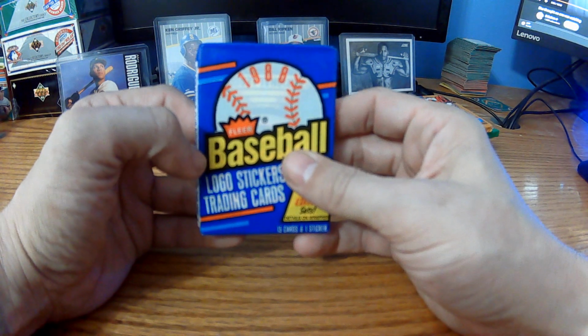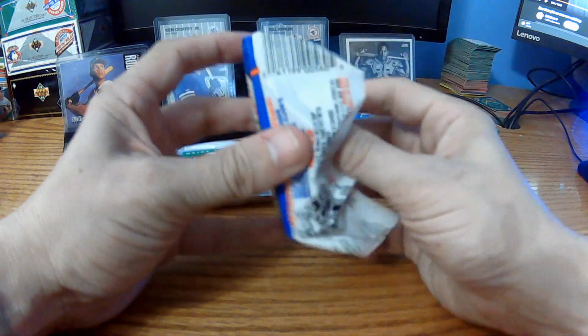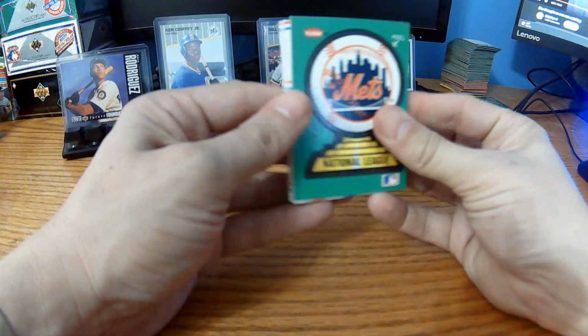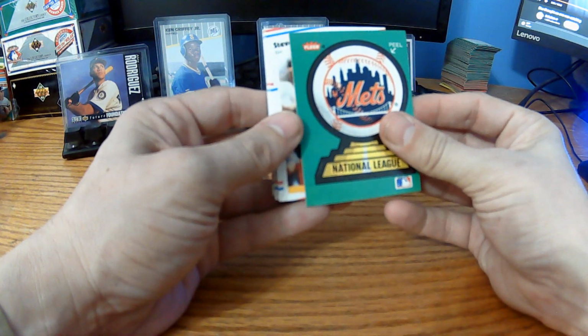And moving on to 88 Fleer, looking for Glavine, Matt Williams, and Edgar Martinez. I think I might have pulled a Glavine out of this box, but I definitely have not pulled a Matt Williams or Edgar Martinez yet.